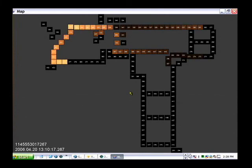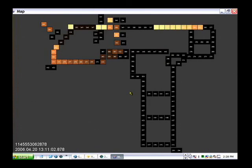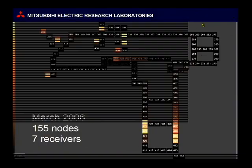We're trying to understand how people use buildings. What are the patterns? What can we get? So that gives you a sense of the data. So let me jump out from this. OK.